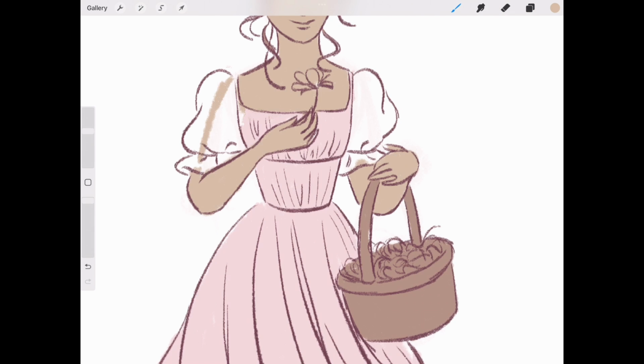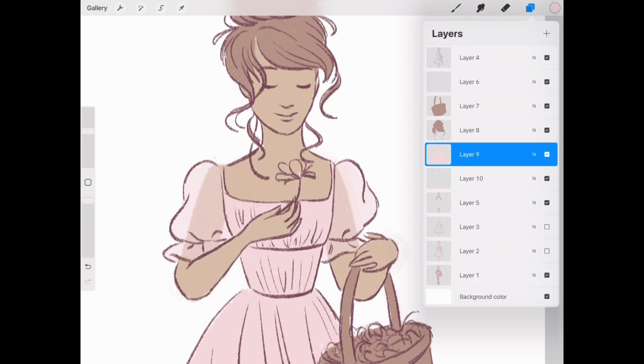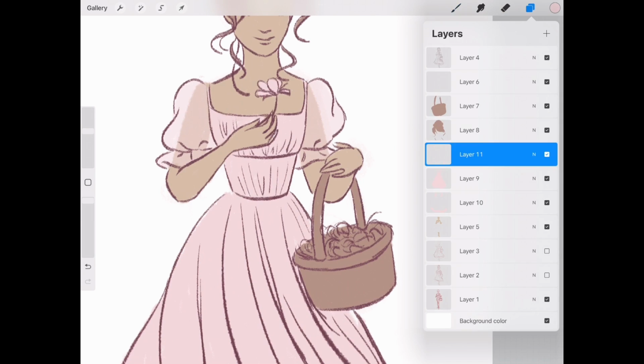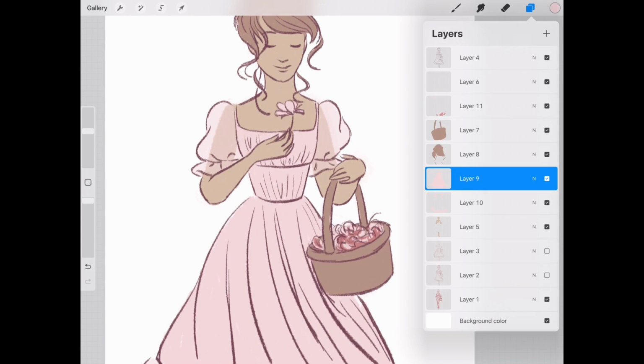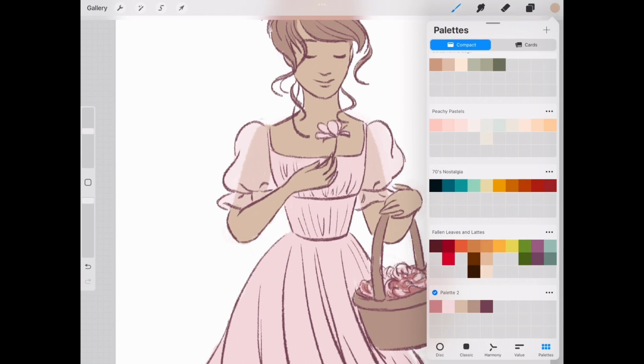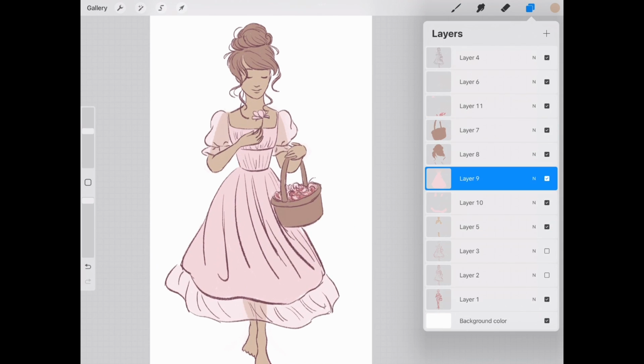I didn't actually use a reference for this drawing. I probably should have, especially since I'm now realizing that her shoulders are kind of looking a little weird when I drew them in under her transparent sleeves. But this dress did end up looking actually a lot like that strawberry dress that was really popular for a while. But, you know, I don't hate it. I really like that dress.